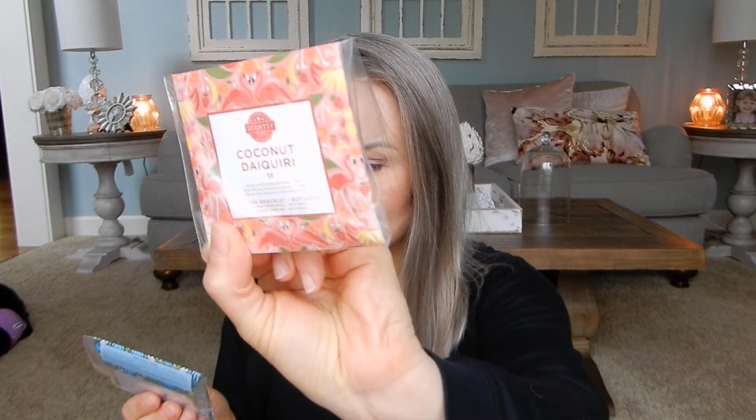And that Fiji flower in the laundry detergent, they need to just have that be a thing forever because it's delicious. And then the last thing, this is kind of a fun thing for Stella and I, a bracelet for each of us. So these are scented bracelets actually. There's the coconut daiquiri, which has pretty little flamingos, and then there's also the agave and blue melon.